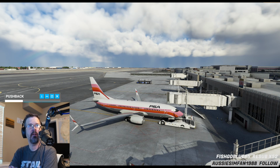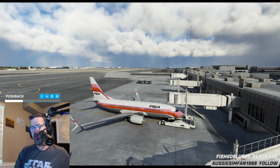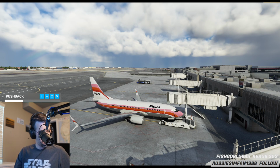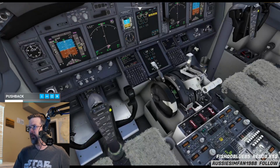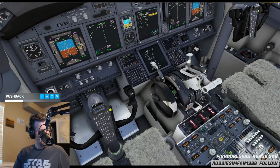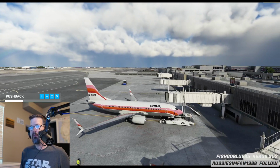It took almost a minute to settle to where it actually works. Okay. Let's release the parking brake. No, it didn't like that, so I have to manually release the parking brake. Did I change the parking brake toggle? Parking brakes are released. Commencing pushback. You can start the engines in sequence.